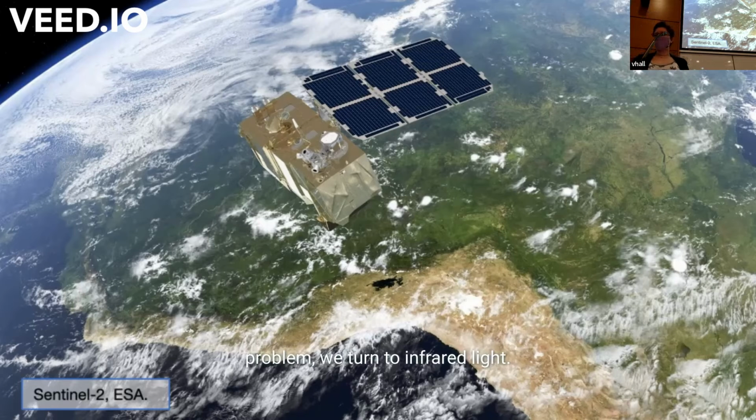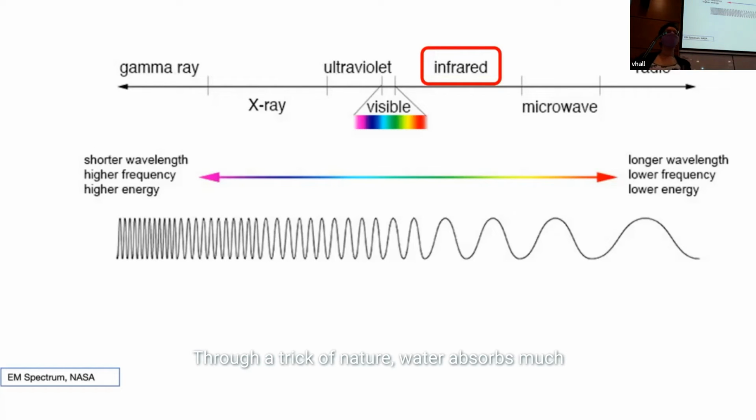Finally, to deal with our water problem, we turn to infrared light. Through a trick of nature, water absorbs much more infrared energy than the vegetation or the soil that might be surrounding these water holes. We use infrared indices to create a value for each pixel, and then compare that value to a threshold and say if it's above this threshold, it's water, if it's below, it's not water. So in sum, we took Sentinel-2 imagery, we removed most of the clouds, kind of hard to get rid of all of them, and we used infrared light to find all the water holes.